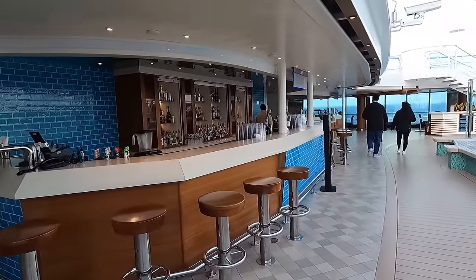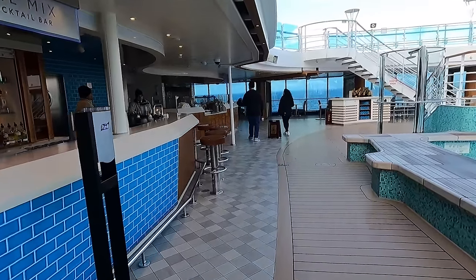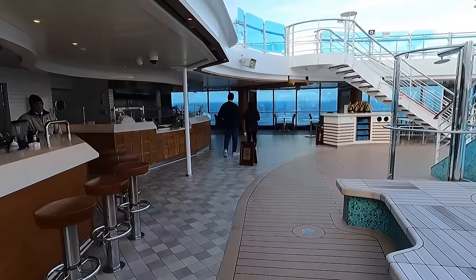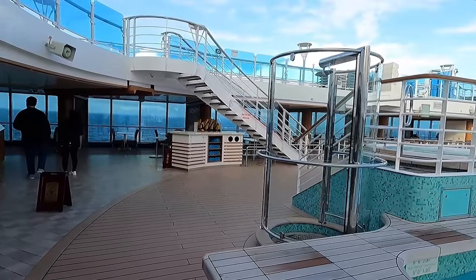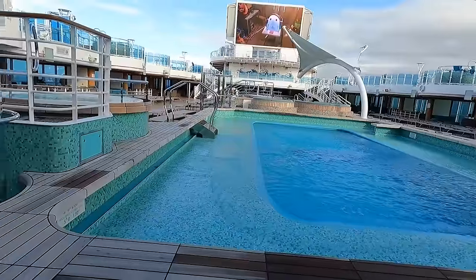Also located at the front of the pool area on deck 16 is the Mix Cocktail Bar. In the corner is the Salty Dog Grill, where you can pick up a burger and fries or specialty hot dogs while out by the pool.